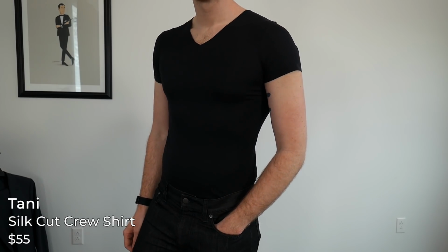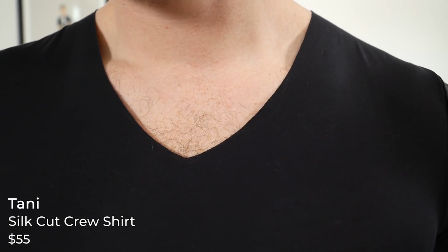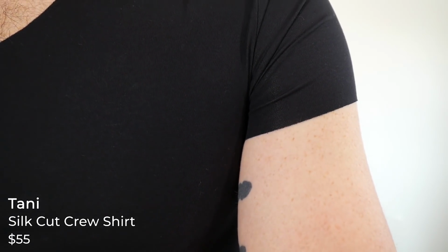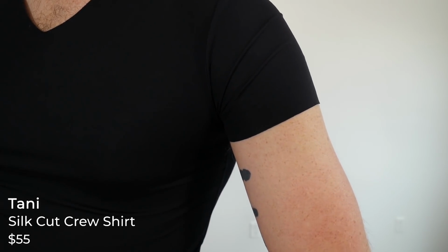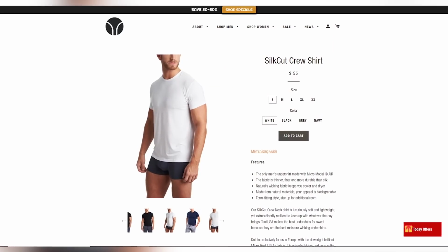This is Micromodal Air, which I believe is one of the only brands that has the Air line of Micromodal, because it is such a premium version of the Micromodal. It is super thin, it naturally wicks moisture from you, it's very form-fitting, and so it can really fit underneath almost any garment. This is the black one in a pretty deep V, but you can also get other colors and styles. But I do find this to be the lowest profile and also one of the best performing, also the most expensive, but you do get what you pay for.